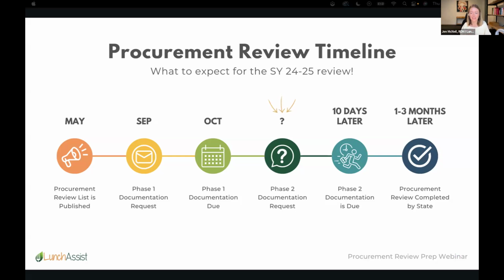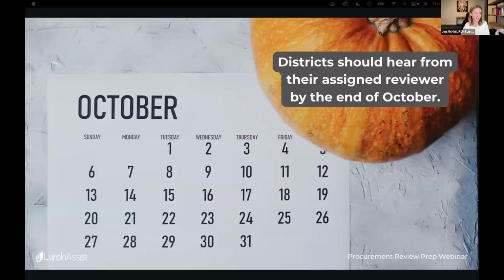Once you submit phase 2 documentation, it typically takes between 1 and 3 months for the CDE to complete their review. Once they do that, usually your reviews close out within about 3 months tops. That's what we've seen in previous years and what CDE has laid out as the expectations for this year. They gave us a little hint, and they said that districts should hear from their assigned reviewer by the end of October. So hopefully you hear that question mark sooner rather than later, so you can get it wrapped up earlier in the school year. But we'll see what happens.